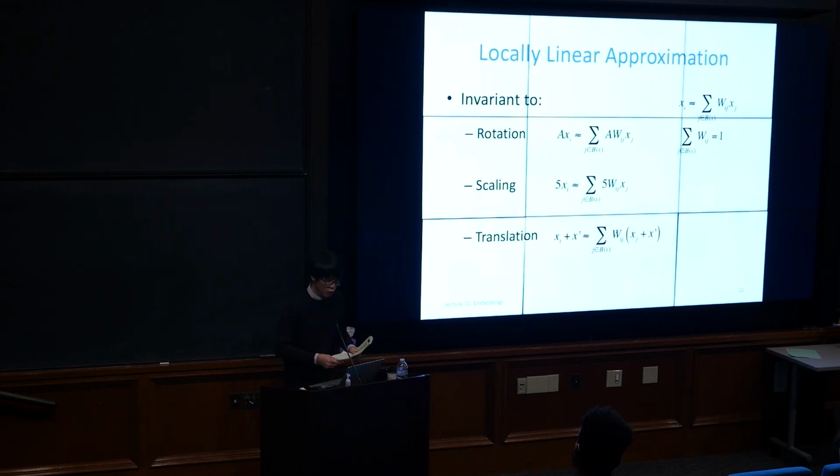Okay, so one cool thing about this locally linear approximation about W is that it's invariant to rotation, it's invariant to scaling, and it's invariant to translation. So we can take this and do all these transformations to it, and because of all the features that we discussed before, it's totally invariant. And so we can mess with it in that direction, and that gives us a little bit of flexibility going down the road.